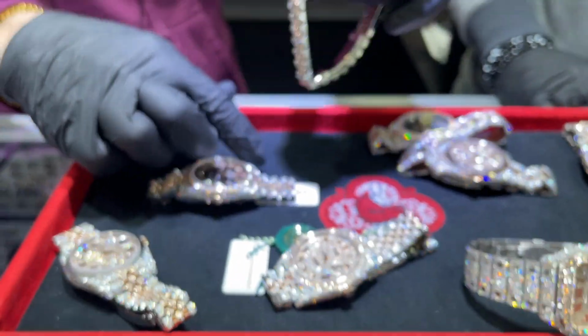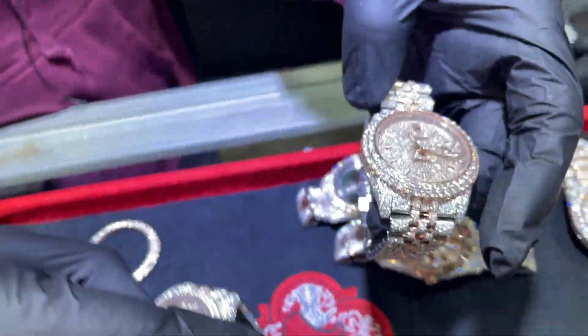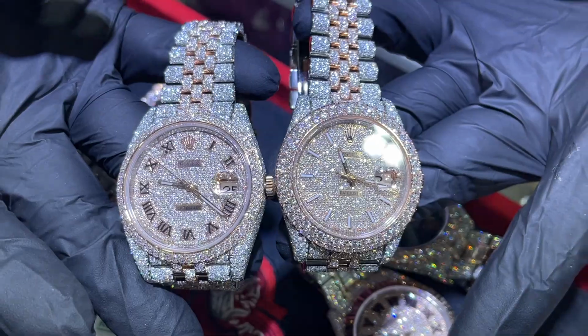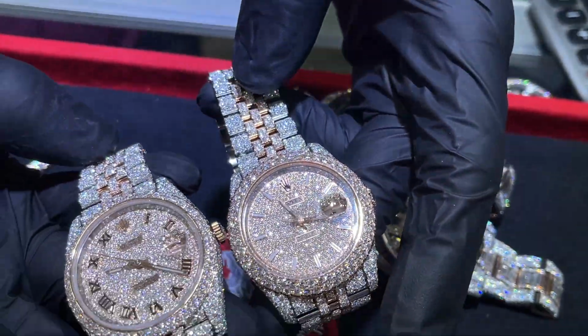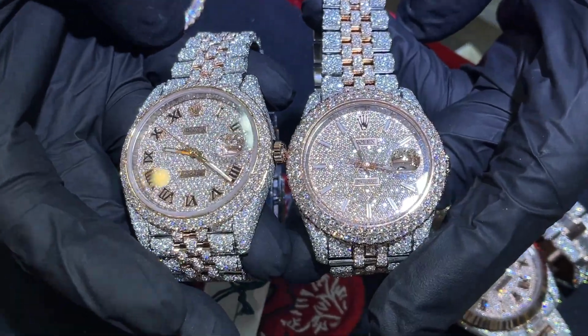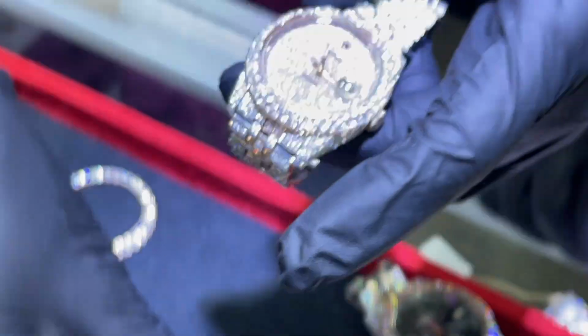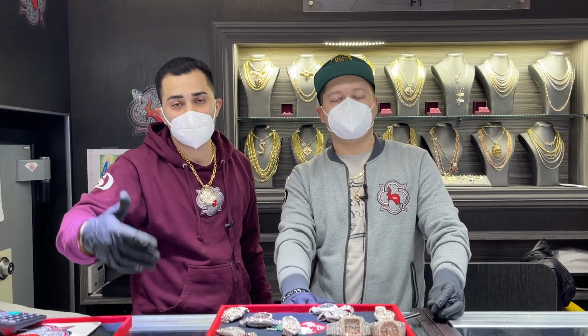Then we also have the 36. Let's throw a price for this one right here. This is a 36 millimeter, the more old school style. It's unisex, guys and girls can wear it. So this one has about 15 carats. You're seeing the size difference. Around 25,000.